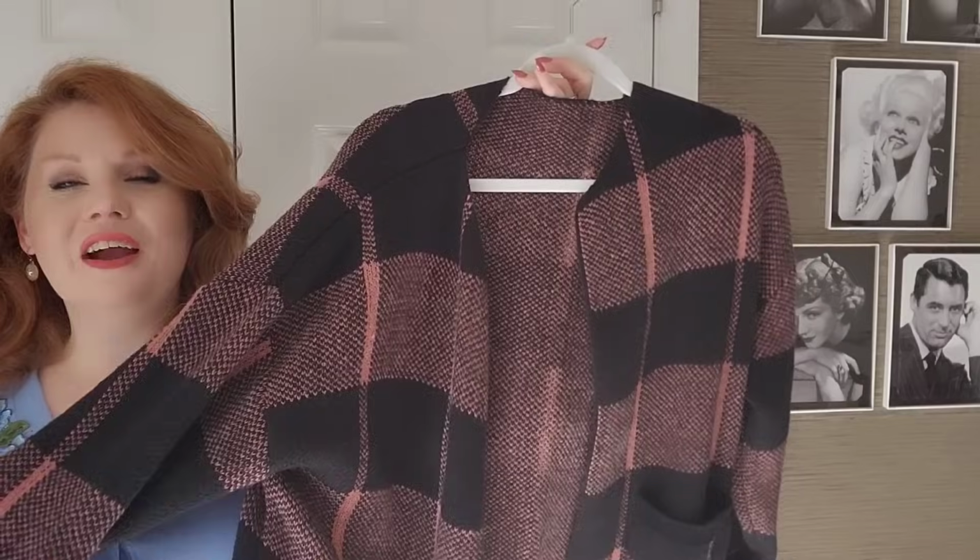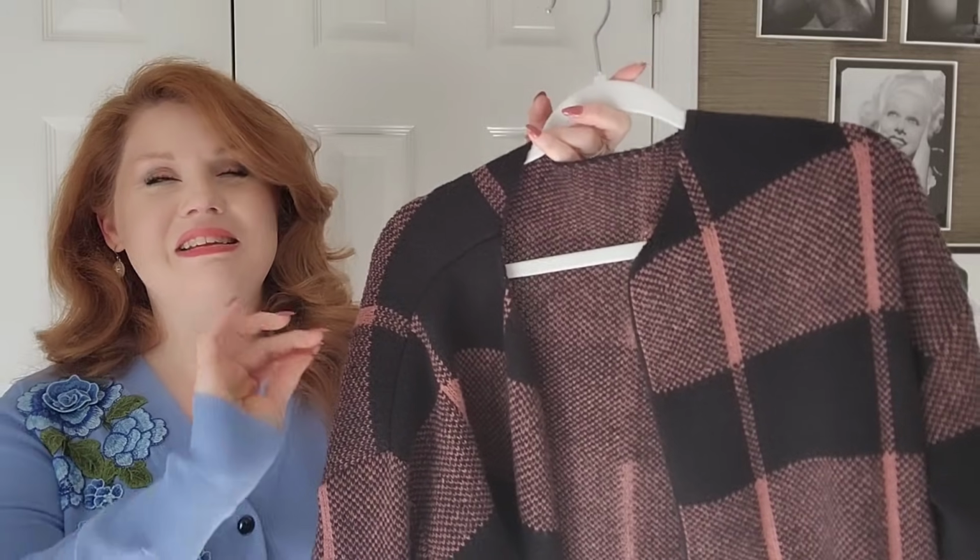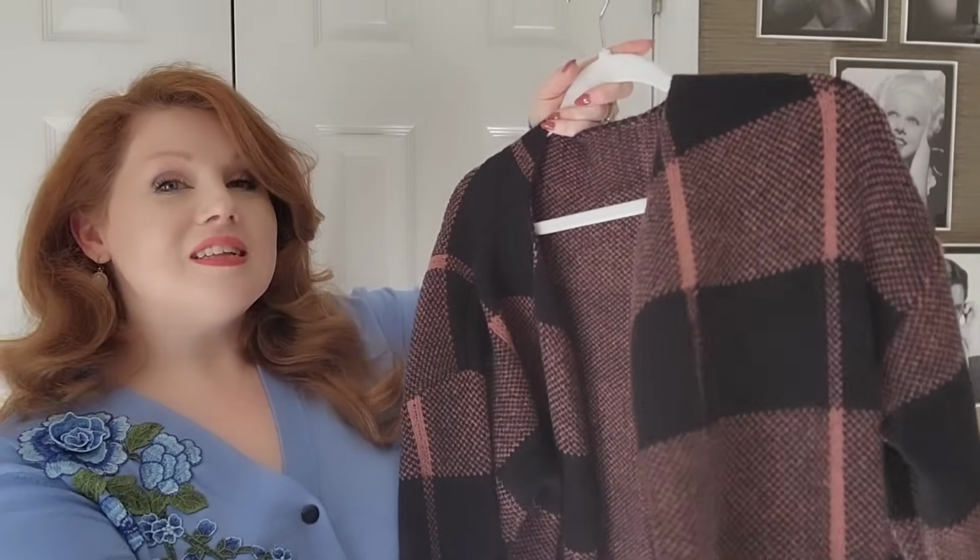And now the next piece in this haul, I have this open front duster cardigan, and here it is right here. This one is the black and pink plaid. I think they have 5 or 6 other color combinations in this, but I love the black and pink. I think it is so pretty. And for this one, I went with the 1XL based on the measurements. Now this one is a chunky sweater.